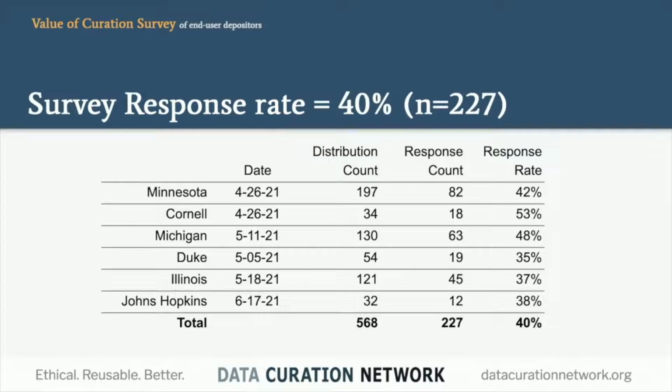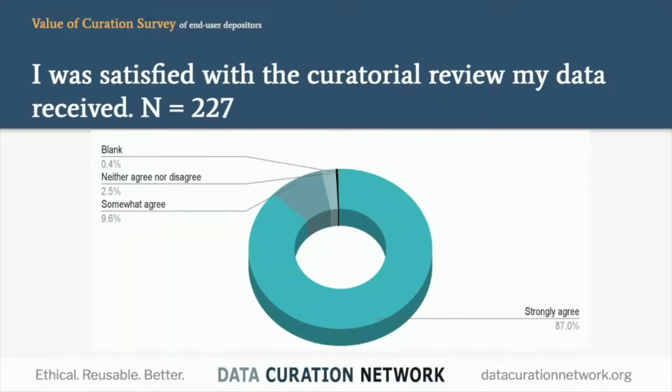Before I came to work in libraries and had never done a survey in my life, I would have said that 40% was an awful response rate, but I've learned that actually is a pretty good response rate, so we were pleased with that, and that represents 227 responses across those 6 institutions. So again, just a couple of interesting pieces that came out of this work.